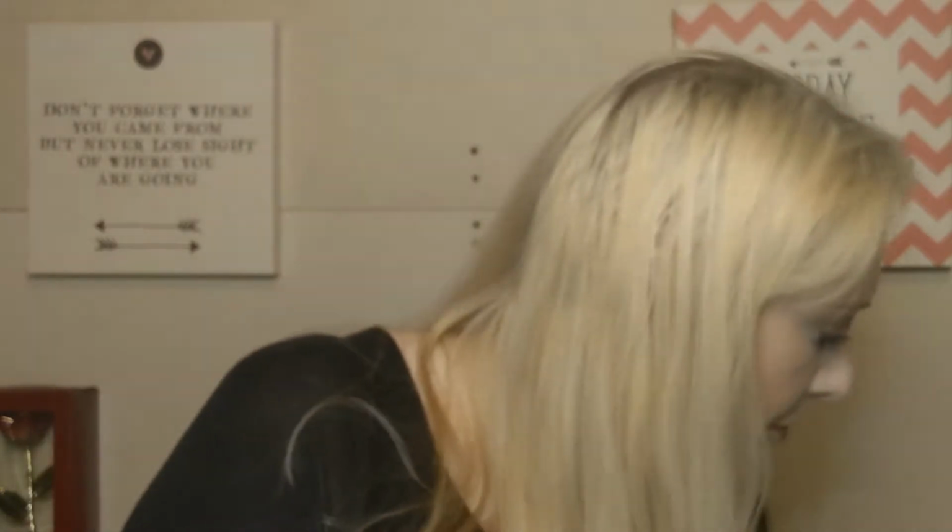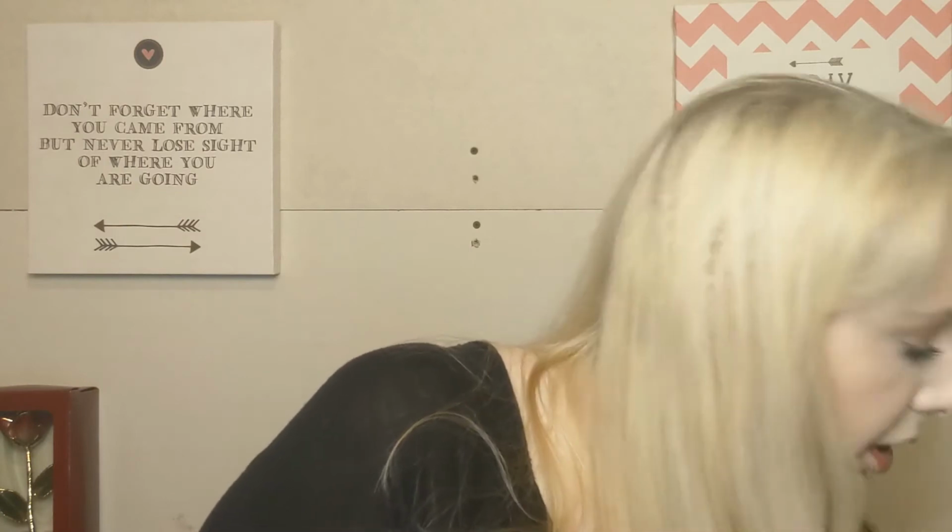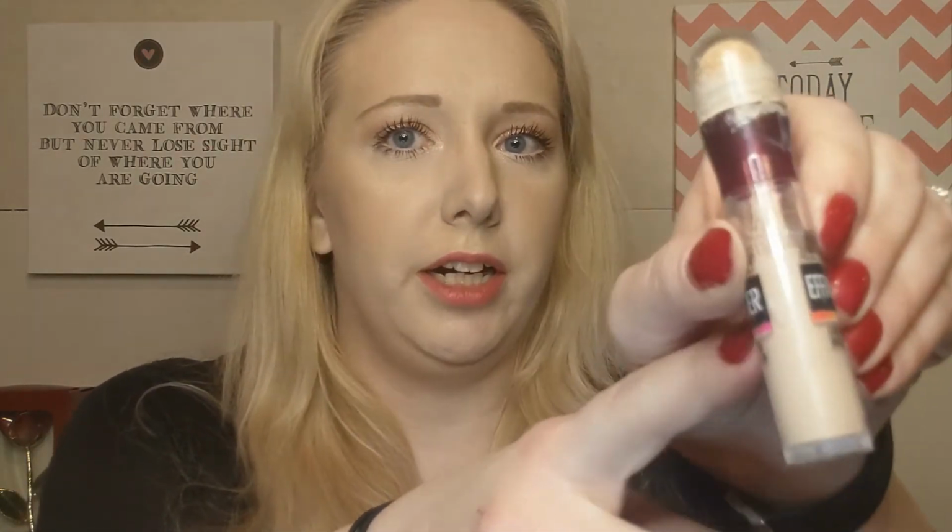So when it does come to covering up acne, I do have to use something a little darker. And the only thing that I had, and I gotta get a different concealer for covering acne because I'm out of the other one, is this Maybelline one. It's a little bit darker, so it helps, but usually I like to use green color corrector on my acne. However, I cannot find mine anywhere, which is crazy because I just had it, but I haven't been able to find it for weeks.